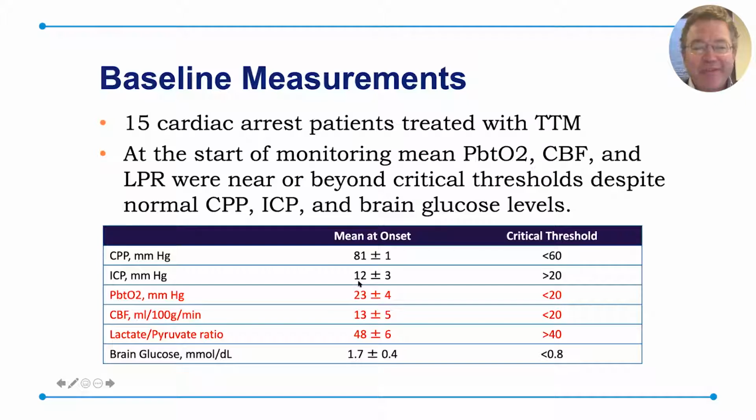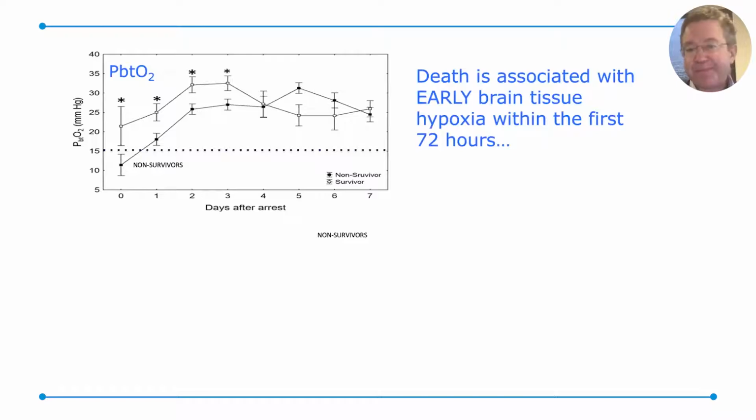So the first set of measurements, very interesting in this initial cohort of 15 patients, was, what do we see at baseline? A normal ICP, we see marginal, just to the lower limit of normal brain oxygen levels, very low cerebral blood flow levels, which we think is largely coupled to reduction in metabolism, and already an elevation in the lactate pyruvate ratio, indicating ongoing oxidative stress.